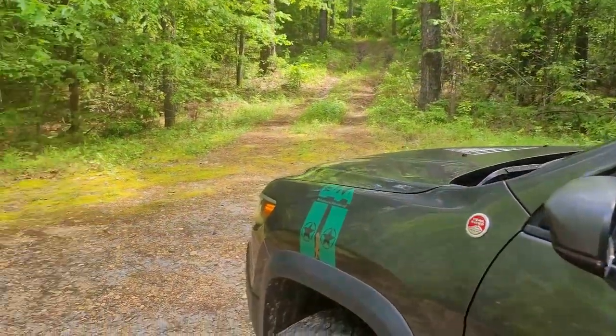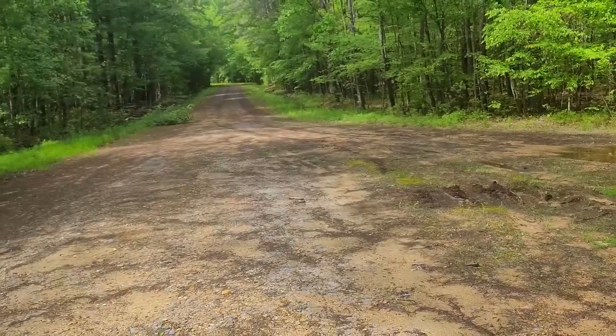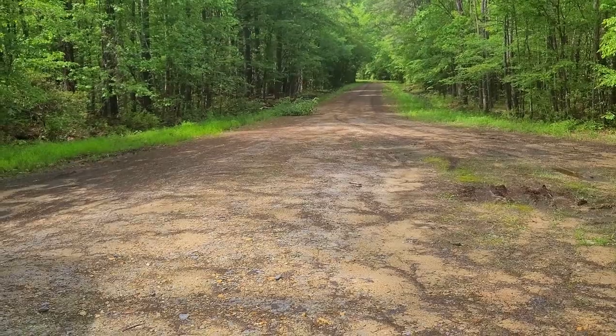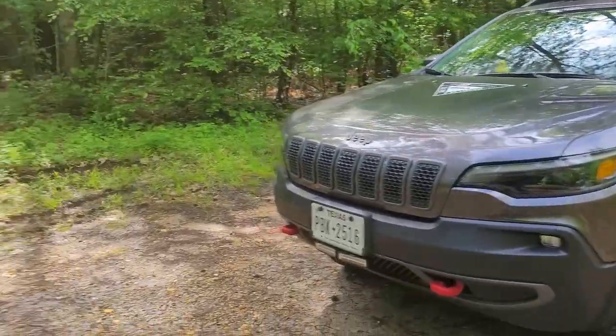Okay, Trek 3 ends right here. Big circle turnaround, dead end. Don't imagine many people come back here. So if a person wanted to pull off the side of the road and set up a tent, probably could.